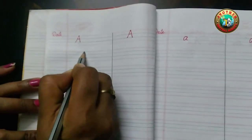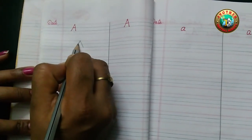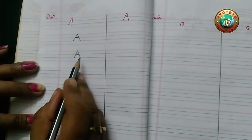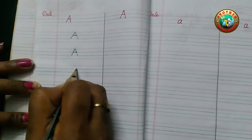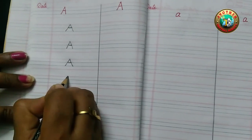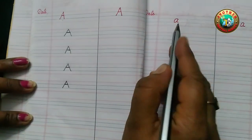First, start from the red line and write the left slanting line. Again, keep the pencil on the red line and write the right slanting line and sleeping line on the first blue line. Makes the letter A. If the child is not able to write, parents kindly put dots and ask them to join the dots. Start from the red line, write the left slanting line, right slanting line and sleeping line. Makes the letter A. After finishing capital A, write small a.